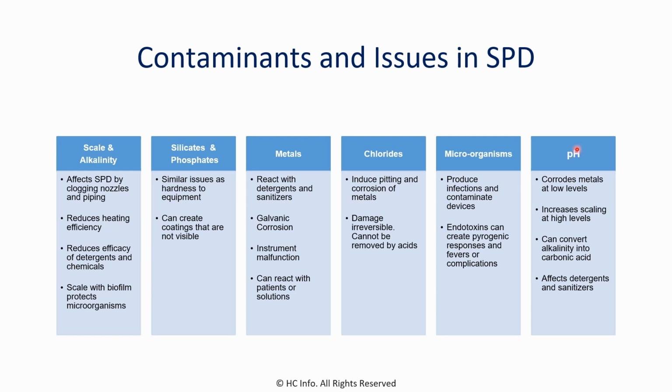And finally, the pH levels are important because low pHs do corrode metal. They increase scaling at high levels. They also can convert alkalinity into carbonic acid, which will also add to scaling. And pH also greatly affects detergents and sanitizers.